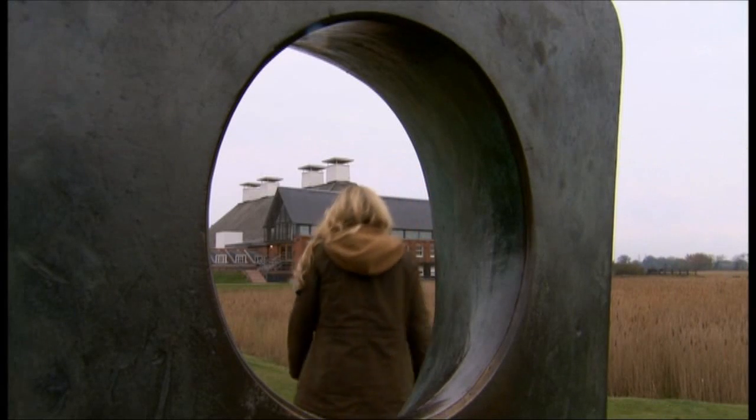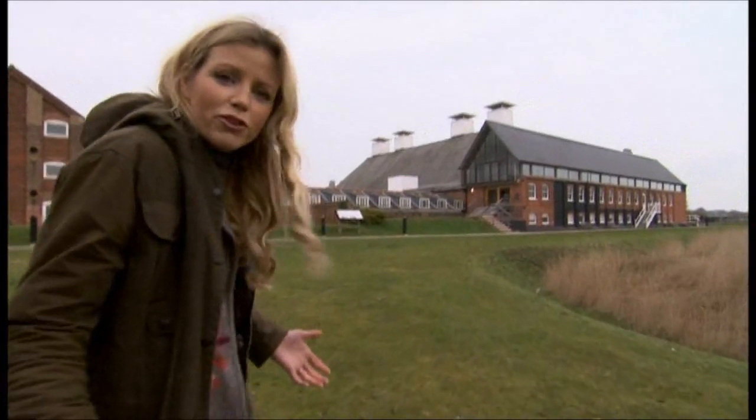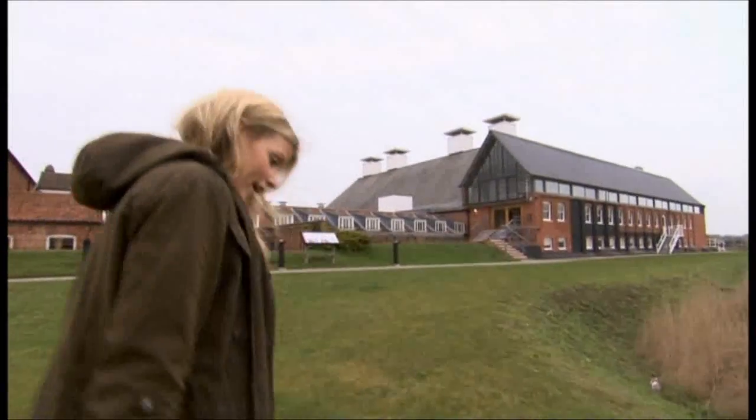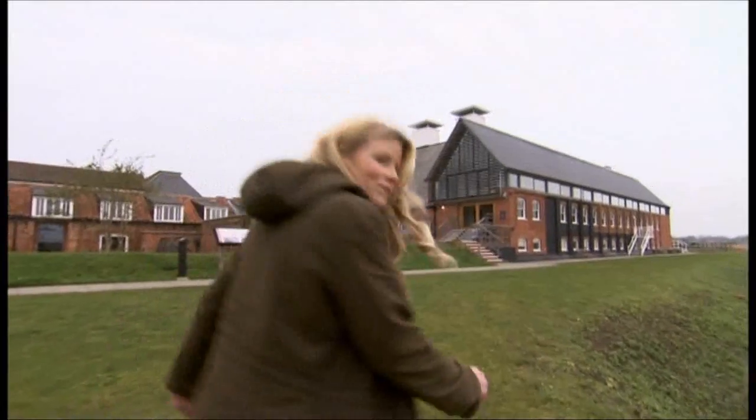Well, Pat's not the only one still enamoured with these old buildings. Malt hasn't been produced here for nearly 50 years, but the malt houses here at Snape are now thriving in a completely different way. And the clue to why can often be heard coming out of those old buildings up there.